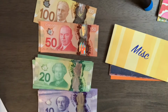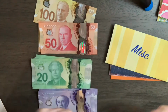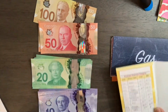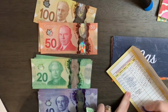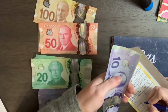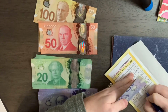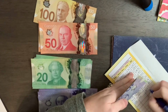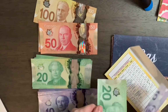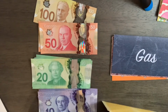And then we have miscellaneous, and miscellaneous is getting a 20 and a 10. And miscellaneous had nothing left in it. So we'll just put that we're adding $30. And that will give us a $30 balance. So 20 and 10 is 30, and we'll add that to our envelope.